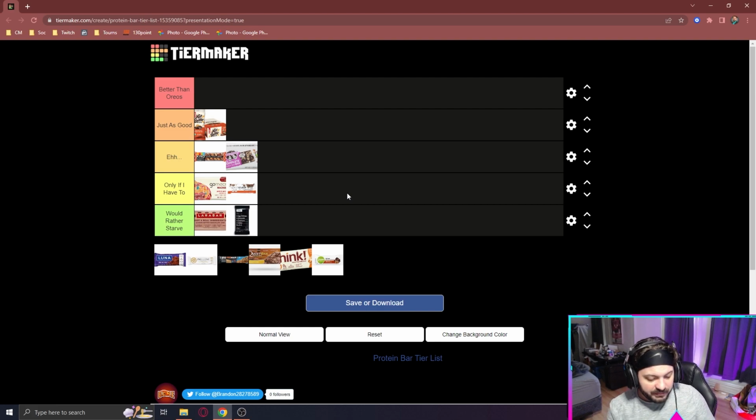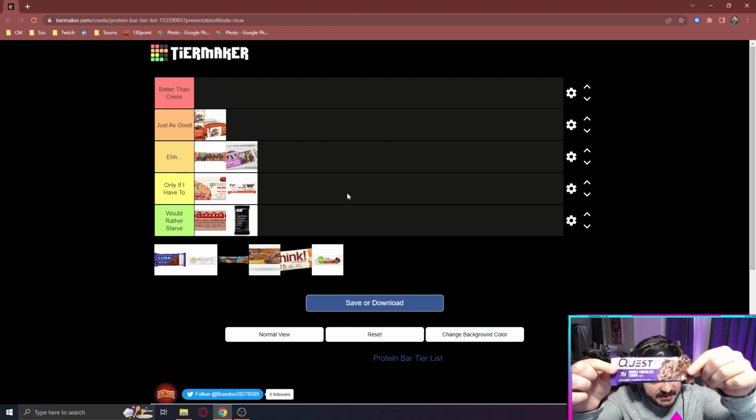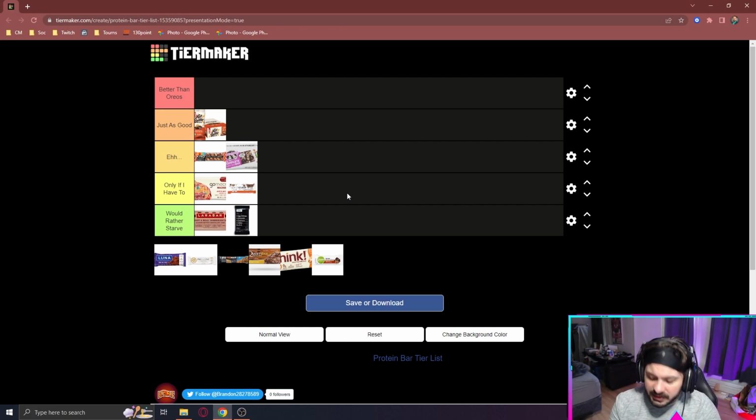I know I like Quest. I had the cookie dough Quest last time. This one's the double chocolate chunk. Quests have good flavor, but they have that weird graininess. But all these protein bars have had that so far. I don't like it as much as the cookie dough. It's not terrible though. Not good.